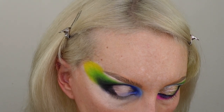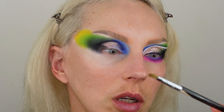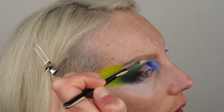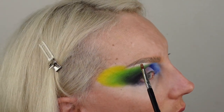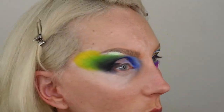You see the brush doesn't wanna get coated. I'm using a small brush. This is a Sigma brush, an E46. Actually, this one's for the inner corner, but who cares? I'm going to spray it with the Primark spray. And I'm going to apply this here. And watch the magic. This is insane. It looks pink and lime green. Depends how you look at it.